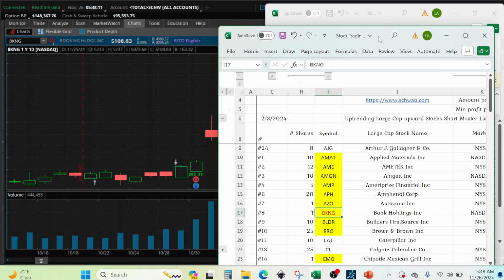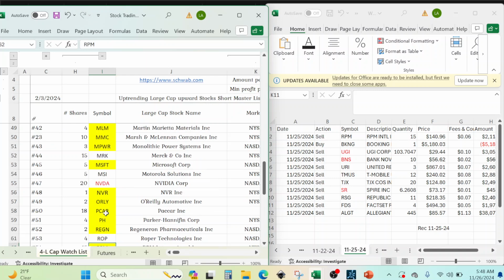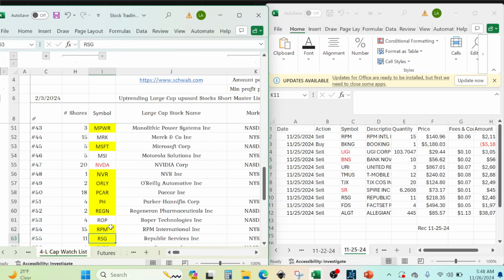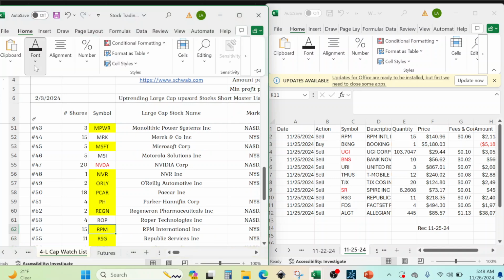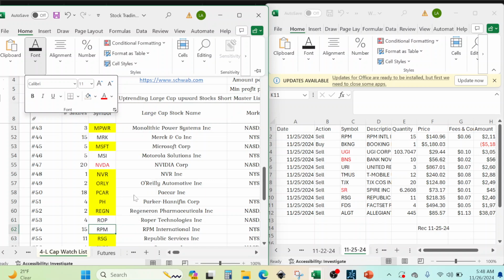And you can see all that homework that we are working on. That's what it takes to swing trade, at least in my opinion. RPM, we sold it. Because we sold it, we need to take the highlight out of there. So that means we'll be able to analyze the chart of it and buy it when it's ready. BKNG, we bought it, so I highlight that one.